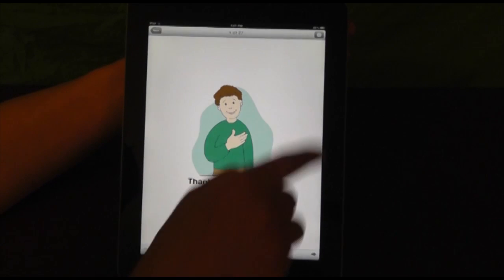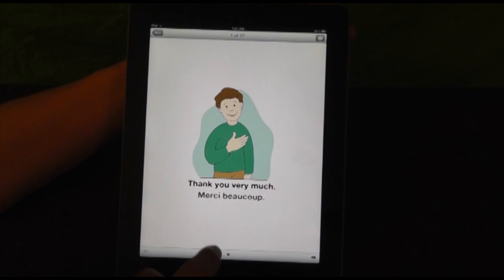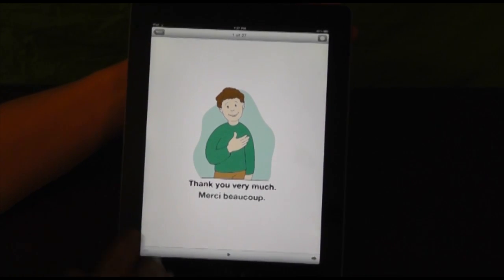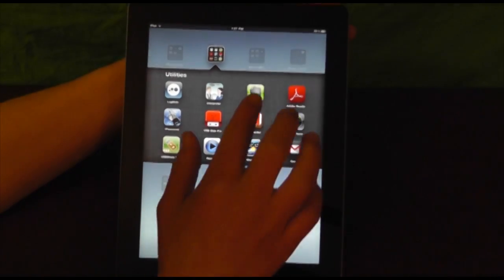Merci beaucoup. You go into here, it shows a picture. So not only do you have the picture, the text, and the person actually speaking it, they're all combined. So really, this guarantees that people are going to be able to understand you.